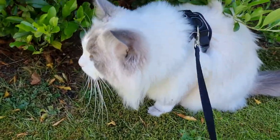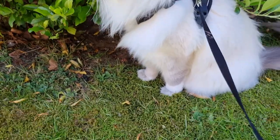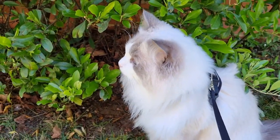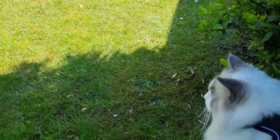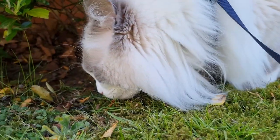We just discovered moss, and he's not sure about the texture of moss, but that doesn't seem to matter because he can see some flies now, so he's in a hunting mode. Oh, and the beetle is back. Good moss.